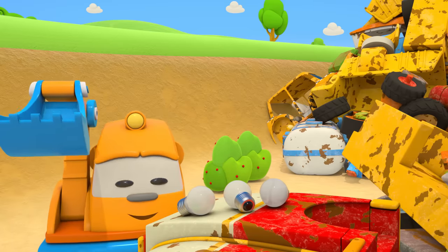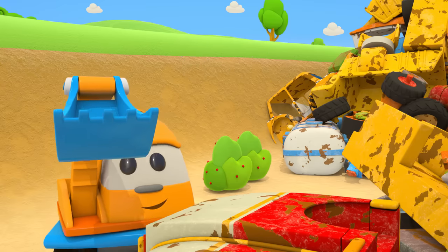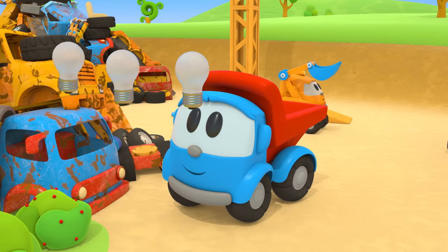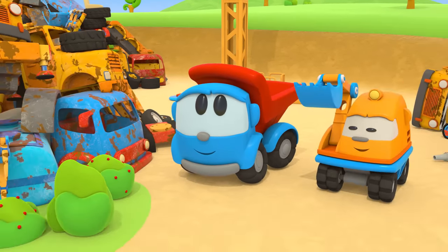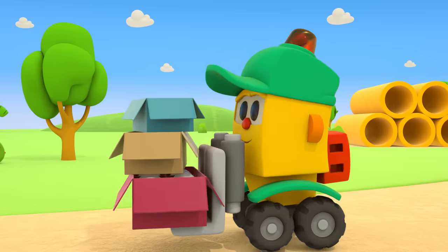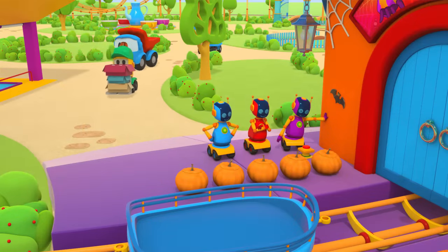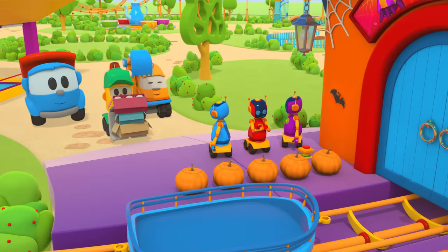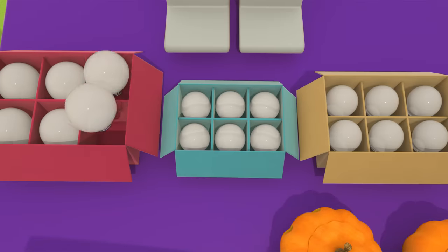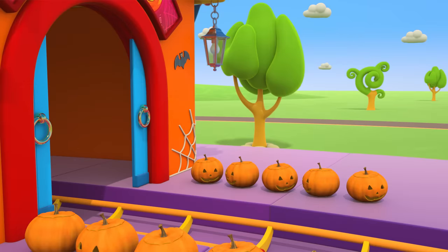And Scoop has found some lamps. Well done, Scoop. Leo has found three lamps, too. And Lifty has found a whole box full. That's certainly enough to light the ghost train. The robots are getting impatient. They can't wait to go inside. Quickly, Leo, take the lamps in and switch them on.